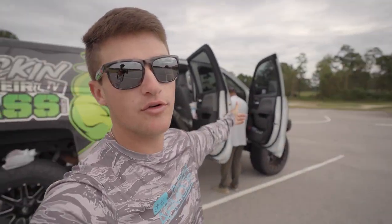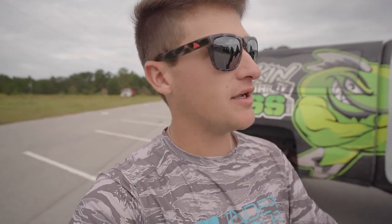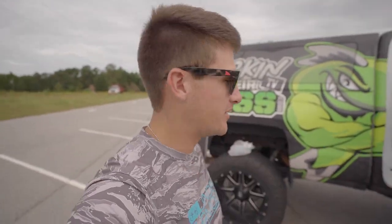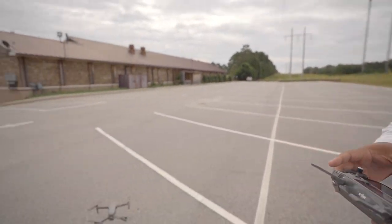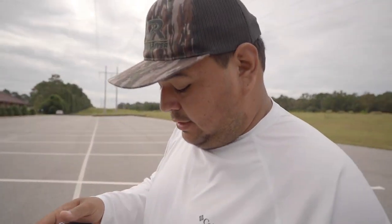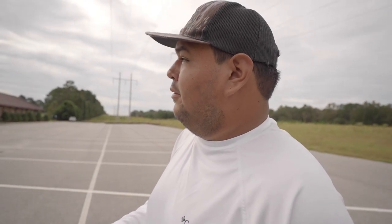Cody's about to bring up the drone here in a moment, and we're kind of gonna scout out the area, see where all the ponds are, and then go walk around, try to catch some big fish. So let's hop into it. What you doing, Cody Bob? I'm gonna take this drone up so that we can kind of see what the layout of this place is and figure out which pond we want to go to first.